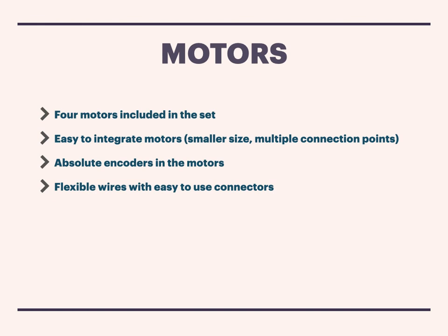And I really like the flexible wires. The EV3 wires or the 31313 wires are rather stiff, and sometimes it's really quite difficult to bend them and make them go where you want them to go. And then the little tab at the end tends to break. It's mitigated by the fact that the wires are easily replaceable, but still, I do like the flexible wires with the connectors that are robust.